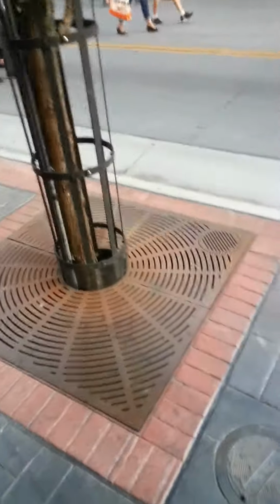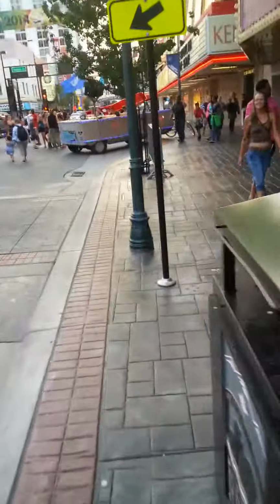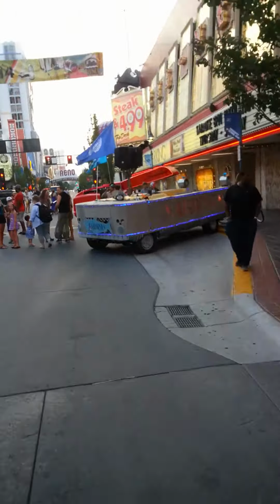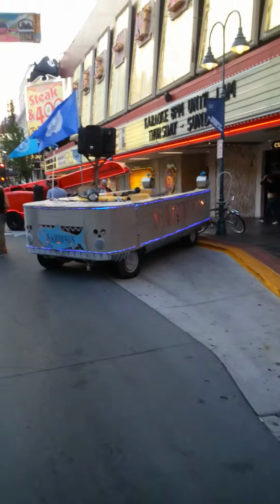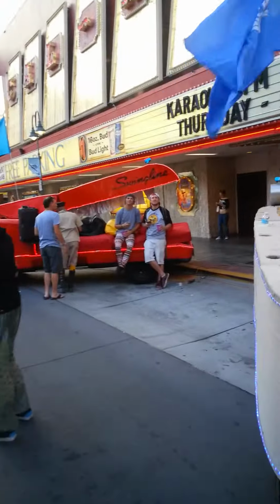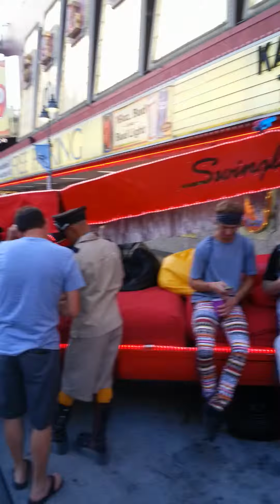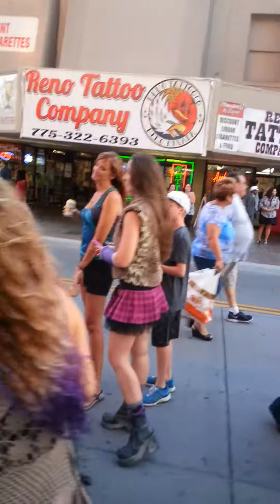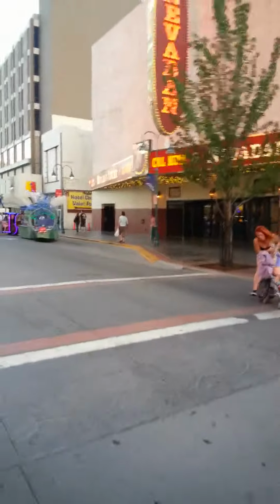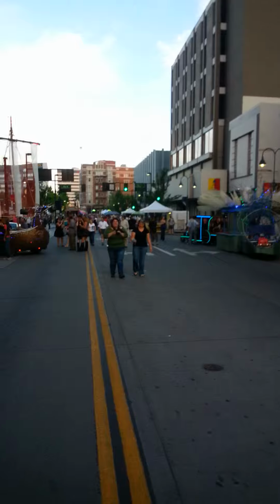Here are some of what they call art cars for Burning Man. The week before Labor Day, they'll all be out on the playa during Burning Man.